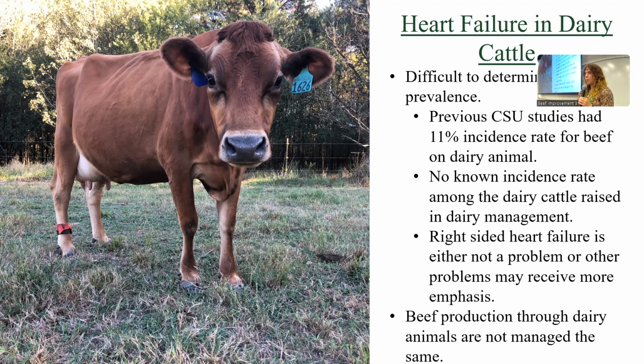But as a whole, there's not a lot of studies done on what heart failure looks like in dairy cattle in a dairy management setting, so just in milking cows and things along those lines. That kind of leads us to think that perhaps right-sided heart failure either isn't a problem for that industry, or there are other problems that they're facing that tend to receive a little bit more emphasis.